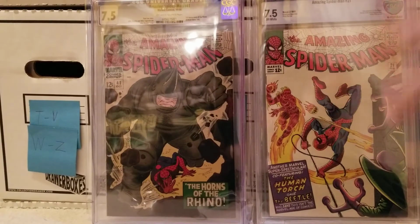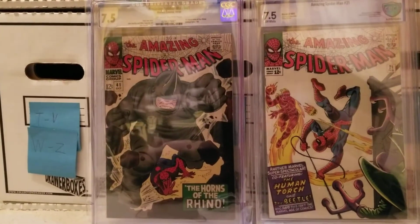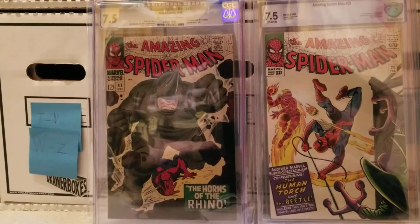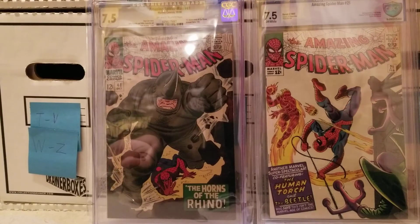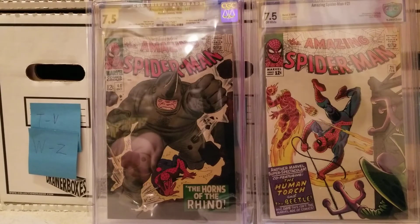So on the right here, Amazing Spider-Man 21, 7.5, off-white pages. This isn't really significant to me, but it's the second appearance of the Beetle, Human Torch cover and appearance, Spider-Man pinup. Again, just a great old book. Pretty good grade. I want to say I paid $225 for it. I think that's what it was.